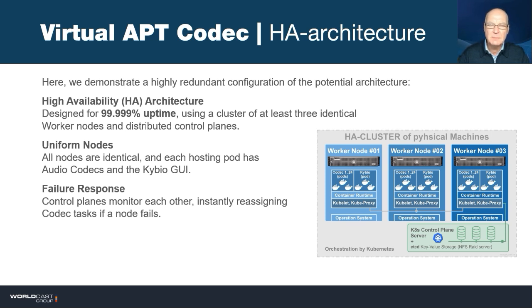The last key aspect is failure response. The control planes are set up to monitor each other continuously. This way, if one node fails or encounters an issue, the system responds instantly. The control planes detect the failure and immediately reassign any active codec tasks to another node, ensuring that there is no disruption in service and that the workload is maintained across the network.